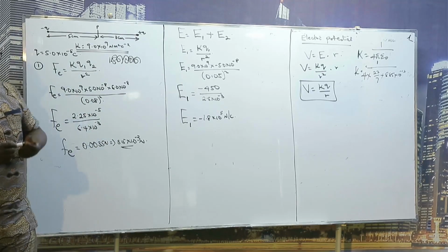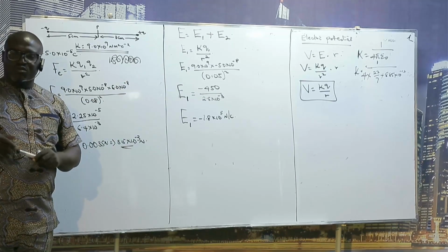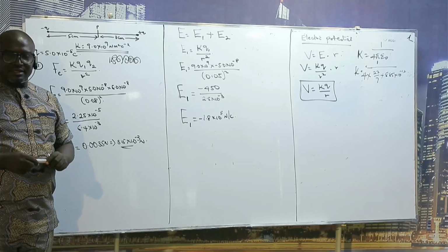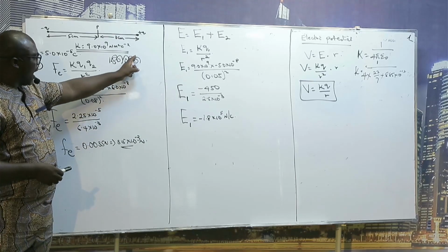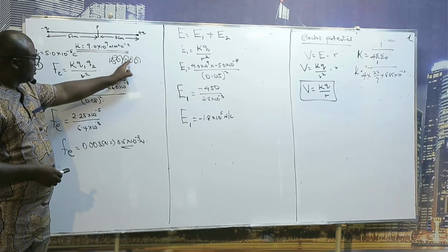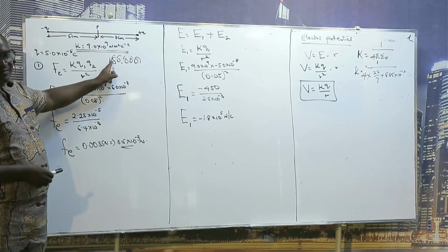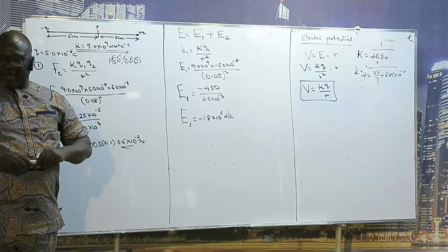If you count the number of zeros, you say it's 4. You have failed it. But it is the movement of the decimal point that will tell you exactly how many you have counted. So if you start moving 1, 2, 3, 4, 5, that is 1.8 times 10 raised to power 5.